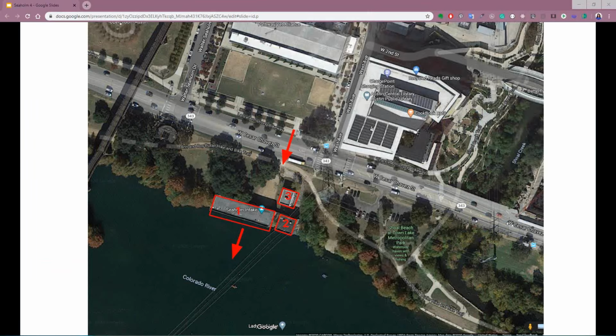The final part of the site that we thought was noteworthy was the Austin Public Library because it's become such a high traffic area in close proximity with direct views to the Seaholm building.